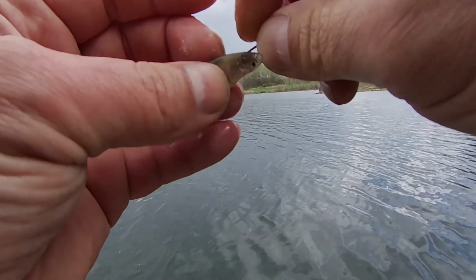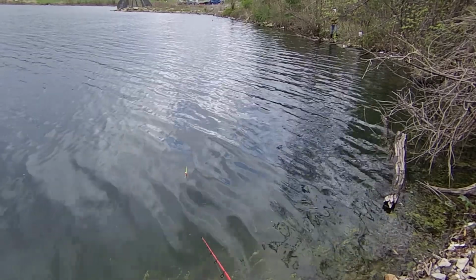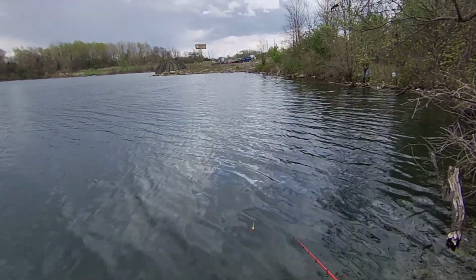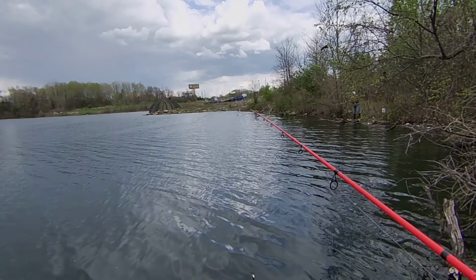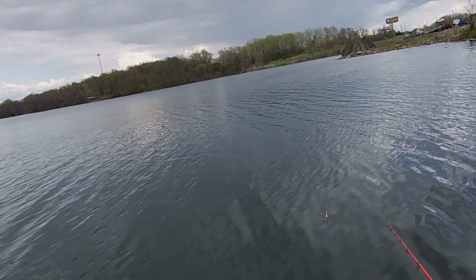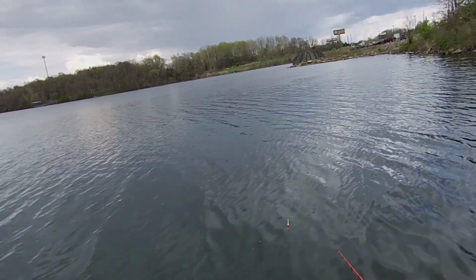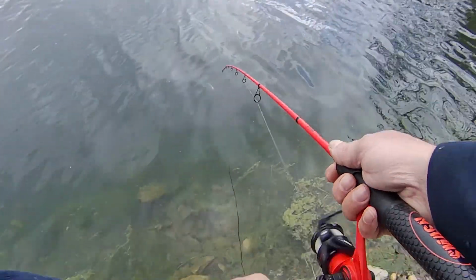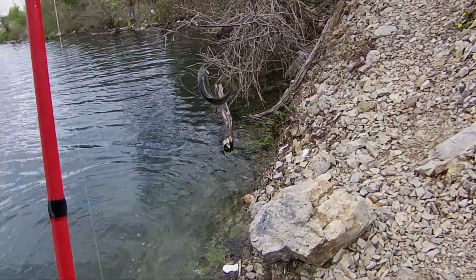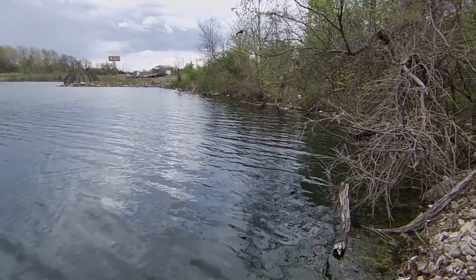Let's see if I can salvage this minnow and get another bite off this minnow. Somebody comes up and gets him. Somebody looking at him. Let's go over here. Try back over here again. I think I see a little lump. Got him. I see that mass coming. They'll do that here. They'll watch while the crappie are eating, and the bass will ambush them.